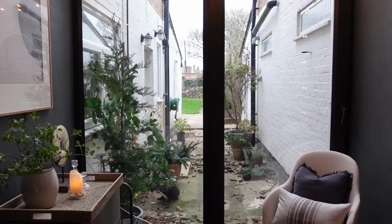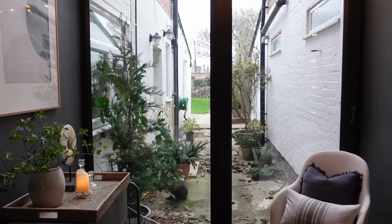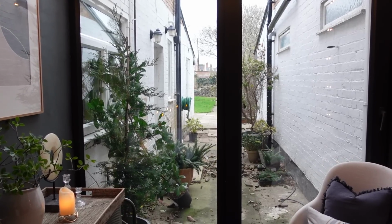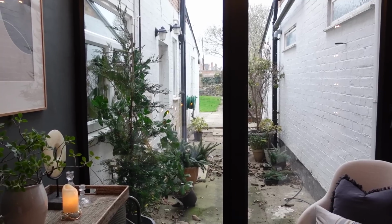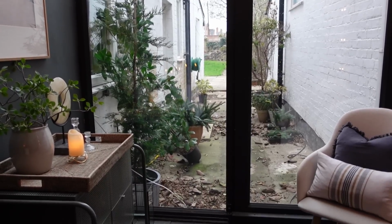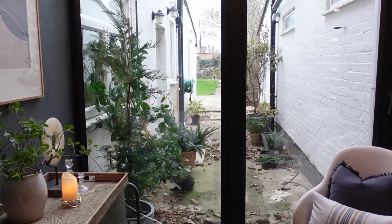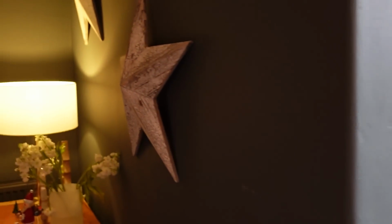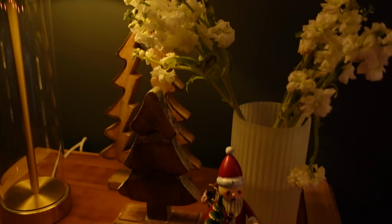I also still have some greenery out there, which I am planning on giving to friends and family. But we actually put some greenery out there ourselves, and it looks so much better for it. It really does open up the garden a little bit. But this is something that we don't plan to really do until we extend. I might do a very mini makeover on it at some point. And then around here, we've just got the stars on the wall, and then little Santa down the bottom.